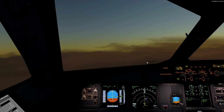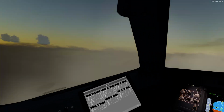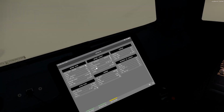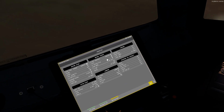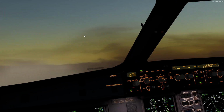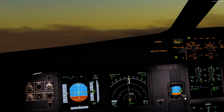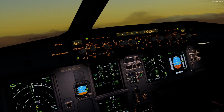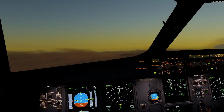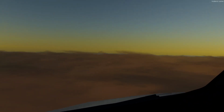Yeah, sometimes the FSLabs cloud effect is a little bit odd. Okay, after takeoff checklist not available. Okay, even better then. Transition. Altimeters standard. Now this is amazing, beautiful sunrise.